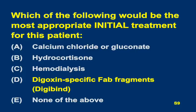Digibind is a reasonable treatment. Obviously, you would want to give other treatments to bring down the serum potassium at the same time.